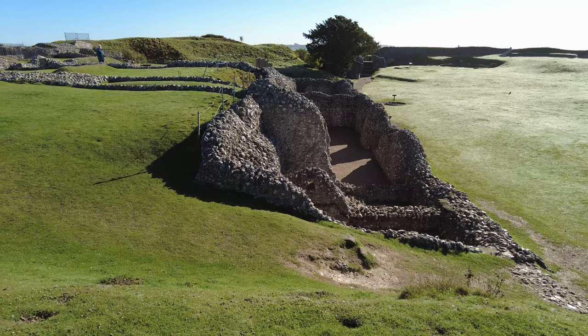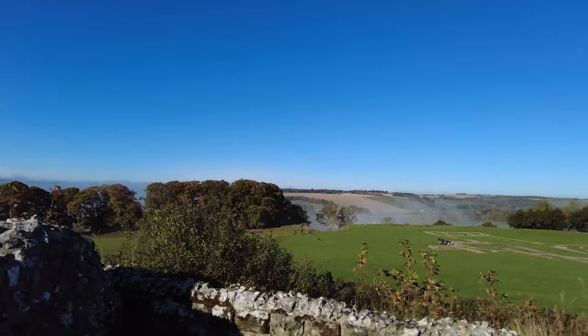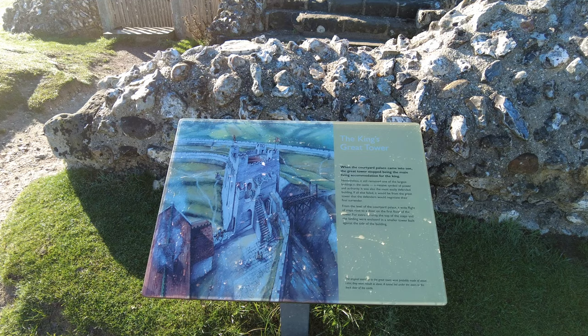And let's take a look at our next information board. And the mist is now clearing, we're getting a much better view from the top of here. So now it's the King's Great Tower. One of the largest buildings in the castle. So it says a massive symbol of power and authority.